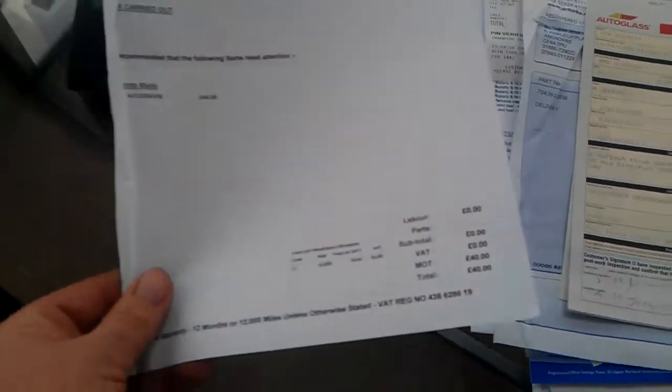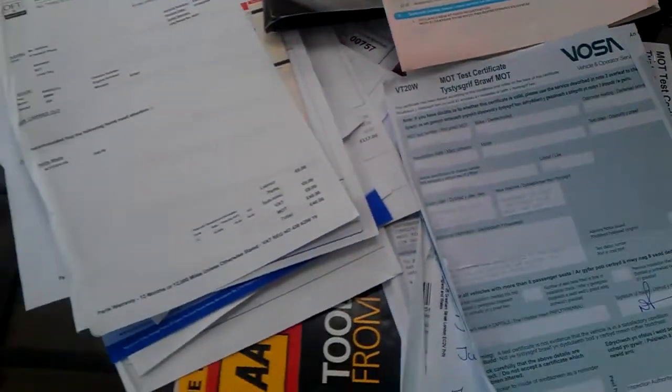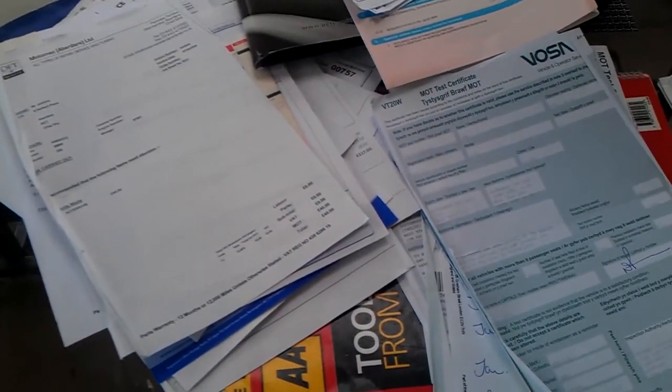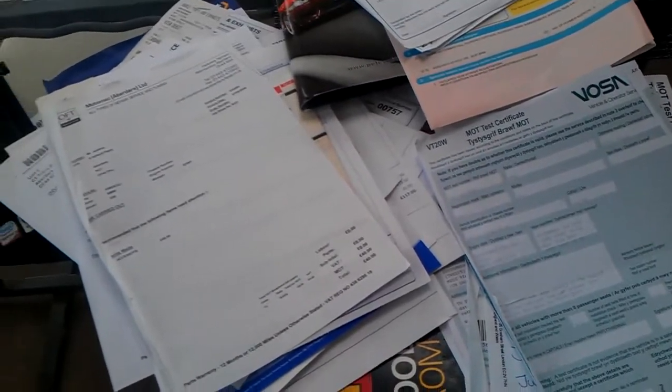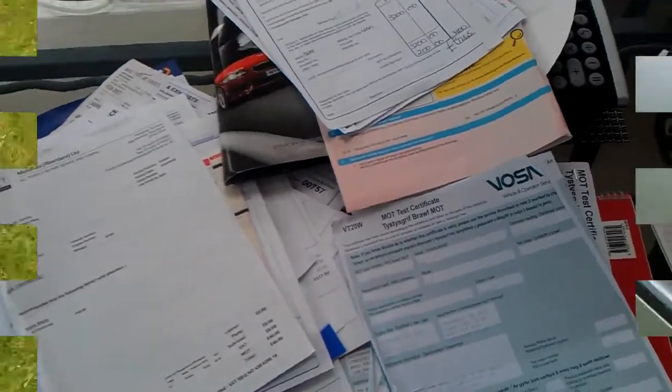More tyres. I don't know what that is. 40 quid. Just one key with the car, I'm afraid, but I would say that substantiates a decent service history, well looked after, and I've driven it for about 10 miles and it drives fine. There we go, back to the car.